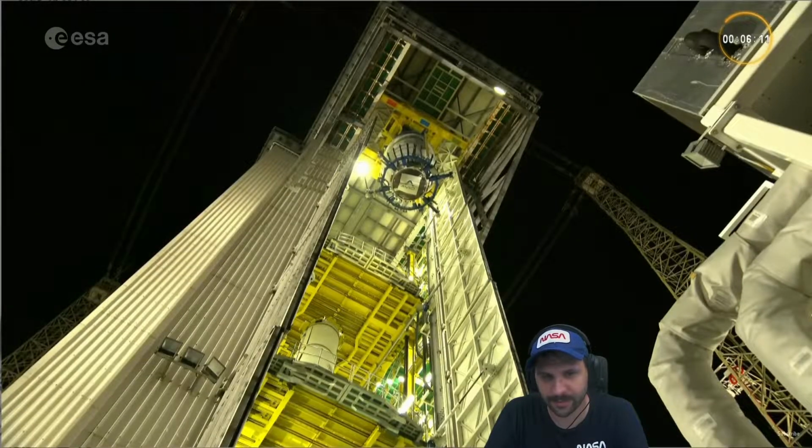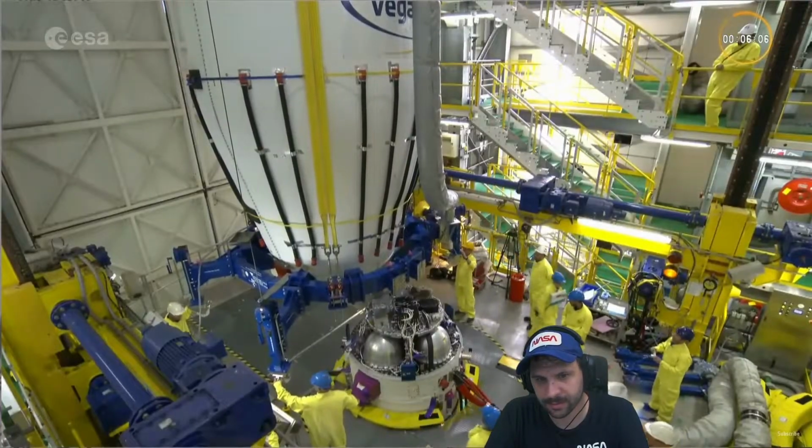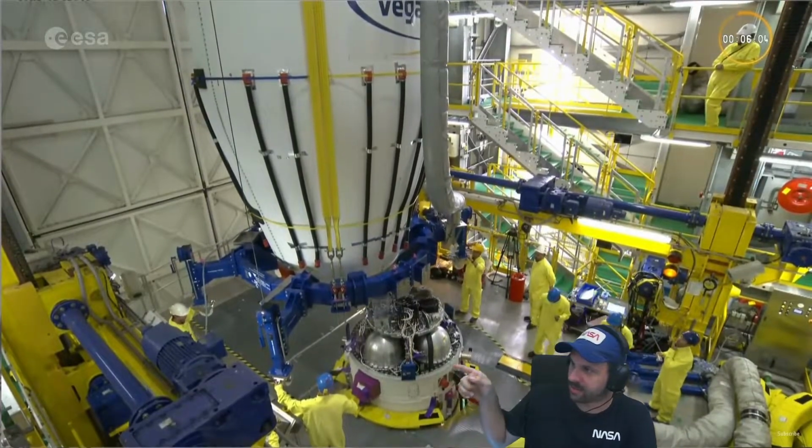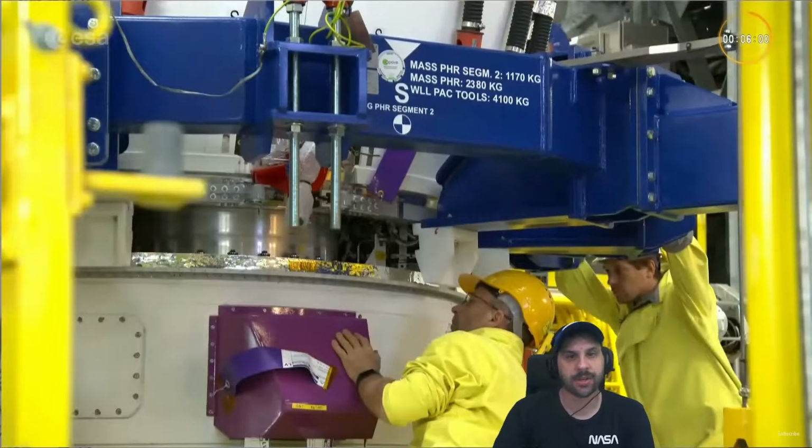I like it, shiny new equipment. With the traveling crane, we have a nice vertical integration of the fairing. See there, that is the fourth stage. It's called AVUM Plus.